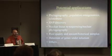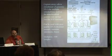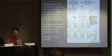The last thing on that slide was that it used to cost us, or does cost us with Sanger sequencing, about $6 per 1,000 base pairs to generate mitochondrial control regions. With this technology, it's less than 5 cents per 1,000 base pairs. So the relative cost keeps going down, faster and faster.